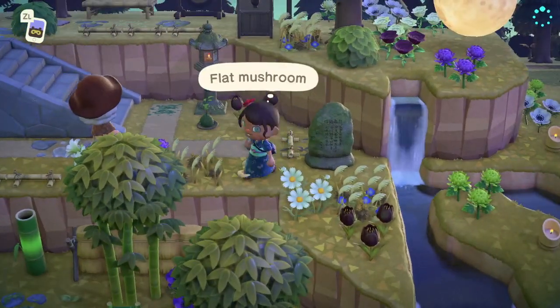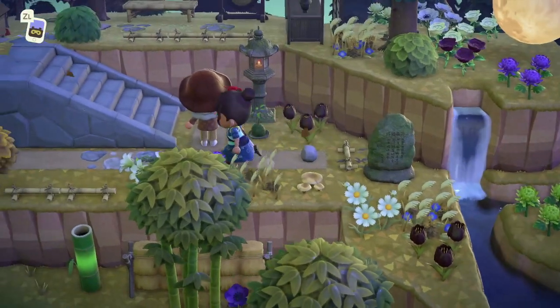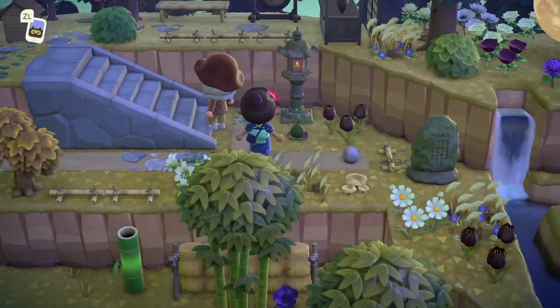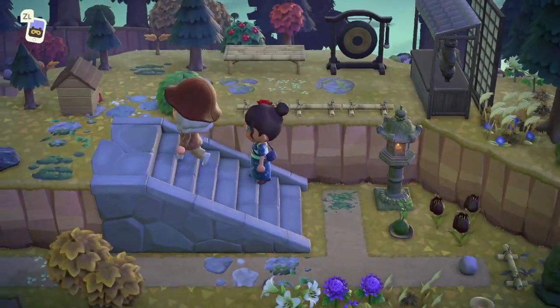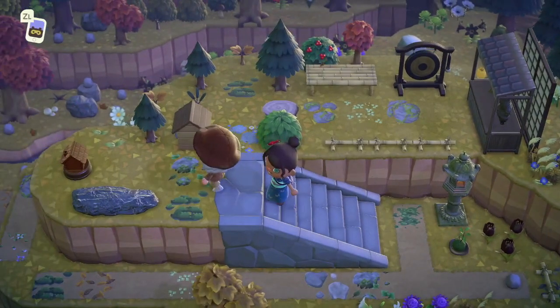I also like that there isn't an emphasis on stopping you from falling, because we're all adults, most of us. Yeah, exactly. It's just like you can fall if you're dumb.